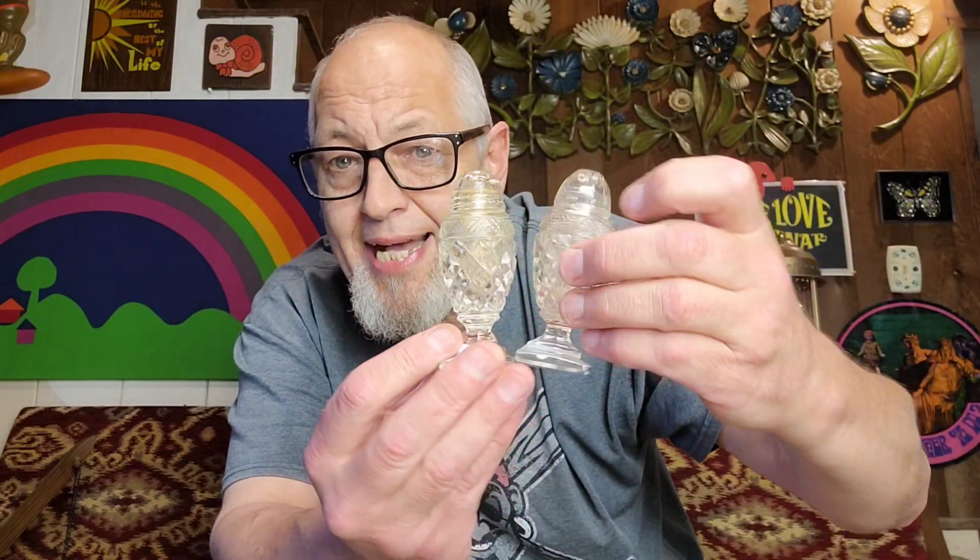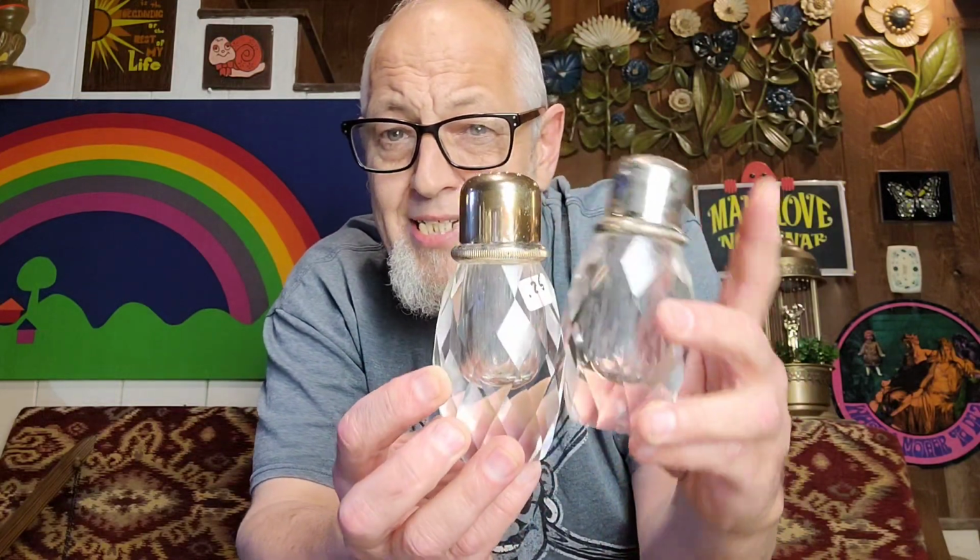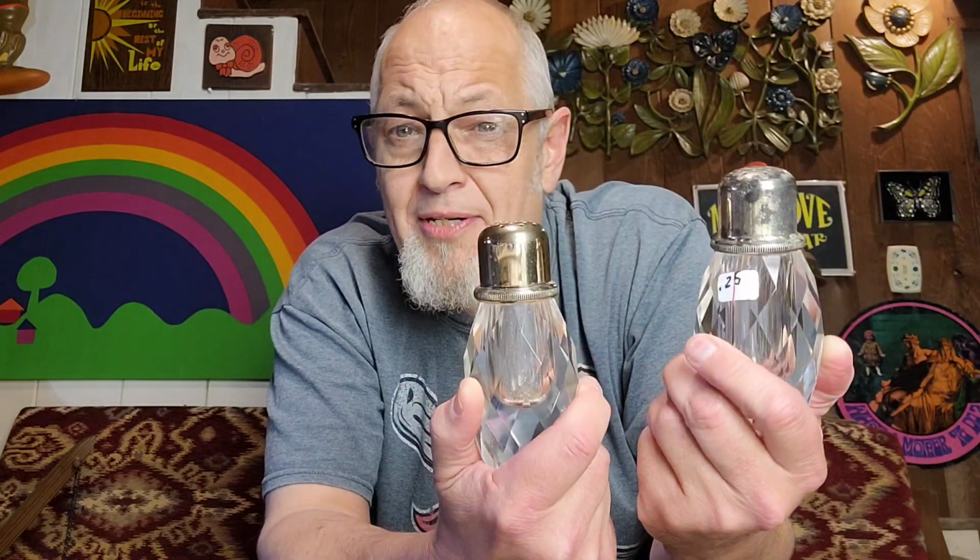These crystal glass ones I found for 50 cents. They'll go for $7. These are heavier. I think they may be crystal. These were 25 cents each. One is a grinder. These are a little more expensive. These are very heavy. They'll probably go for $18 in my booth.